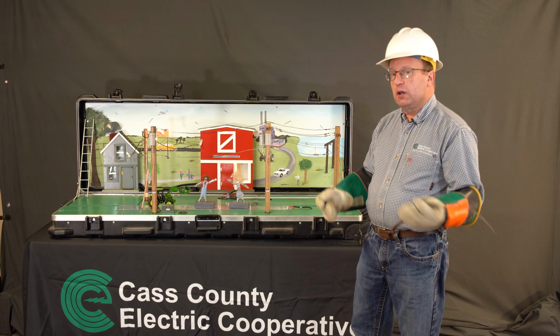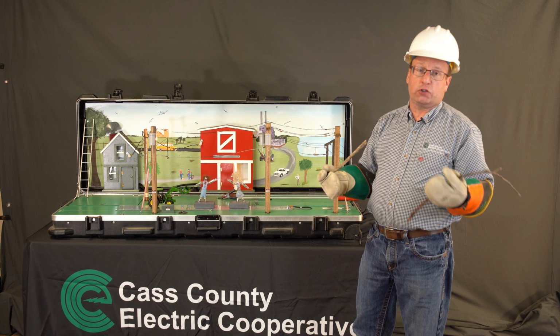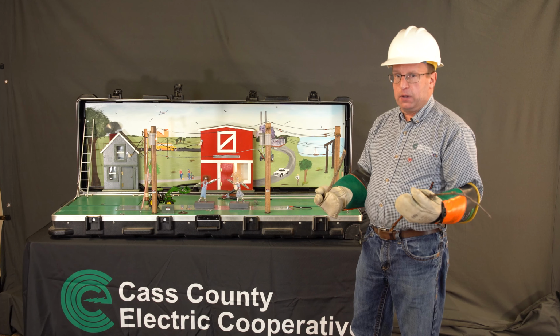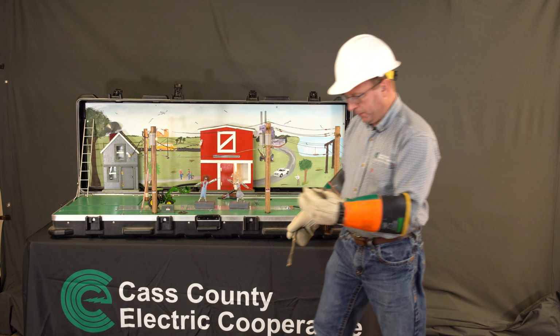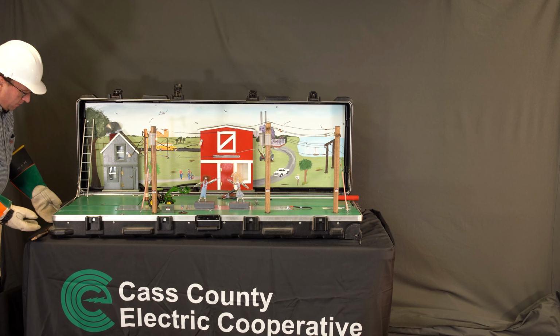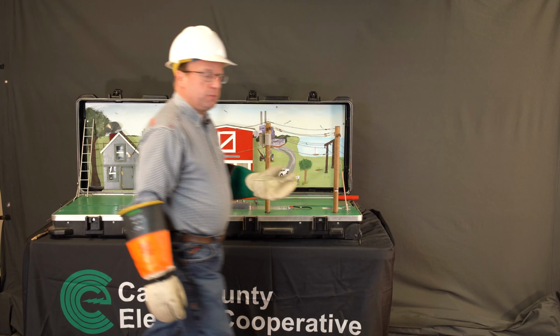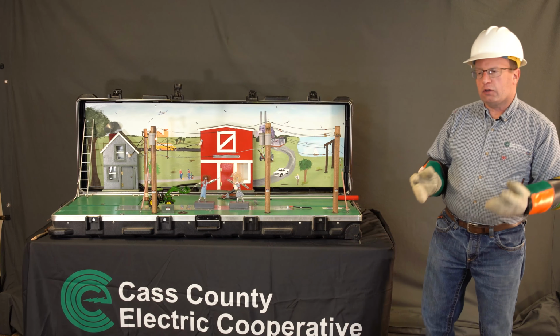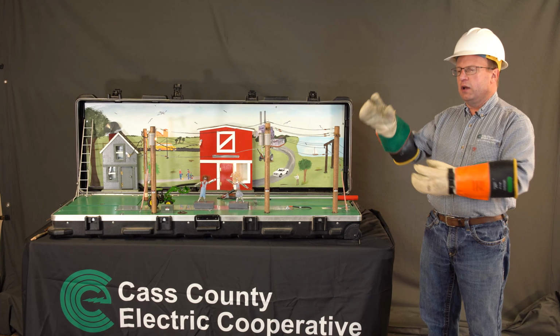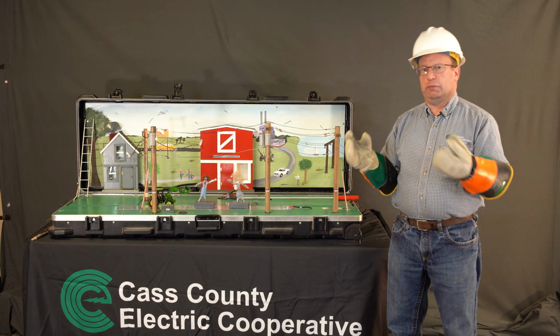So a wet piece of wood will conduct electricity. All living trees, just like all living human beings, have water in them and will conduct electricity. So that's why if you've ever seen where we come out and have to cut trees back near the power lines, it may not look very pretty, but we have to do that for your safety. Because if that tree is touching the power line, somewhere along that tree, it's going to be energized.